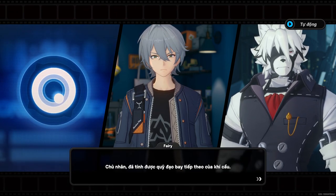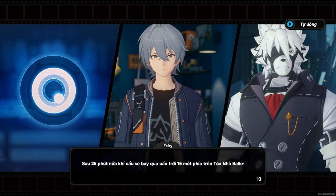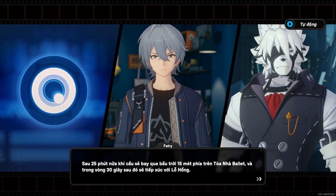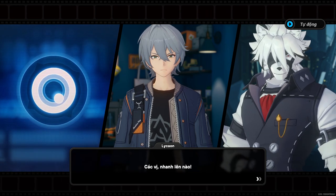Master, I have calculated the airship's flight trajectory. The airship will pass 15 meters above the Ballet Twins in 25 minutes, before making contact with the Hollow less than 30 seconds thereafter. Let's hurry, everyone.